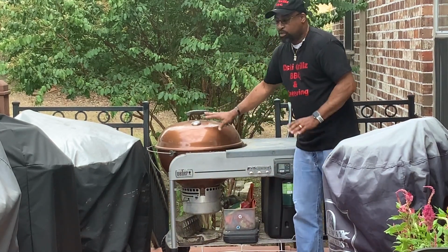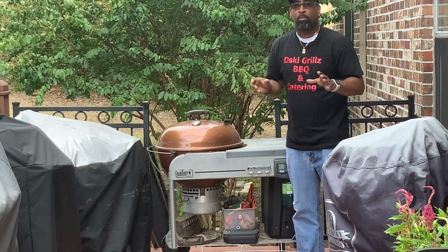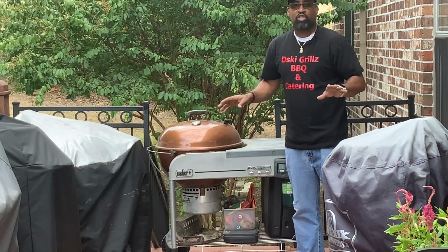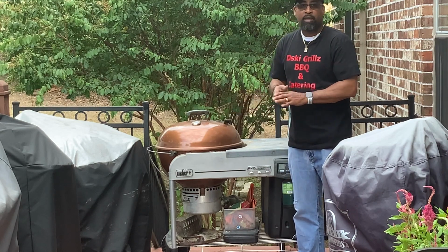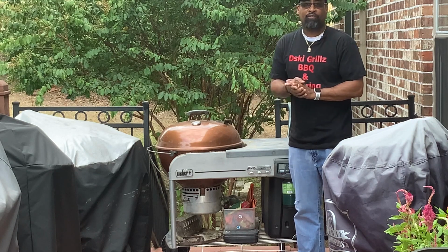This here is the Weber 22.5-inch copper kettle. Now this baby here, being the Performer series or Performer Deluxe, it also has a gas assist. So it comes in handy when you want to do a quick cook during the week. Doesn't have to just be a low and slow. Maybe you want to just sear up a steak real fast. This baby will do it. Maybe you just want to roast some chicken or whatever. This baby will do it. You can't beat the versatility of the Weber 22.5-inch Performer.